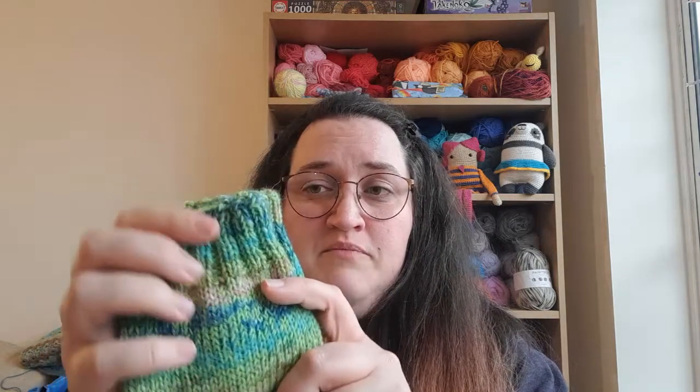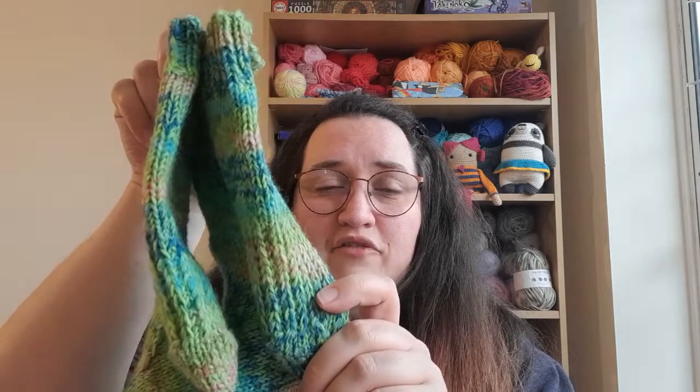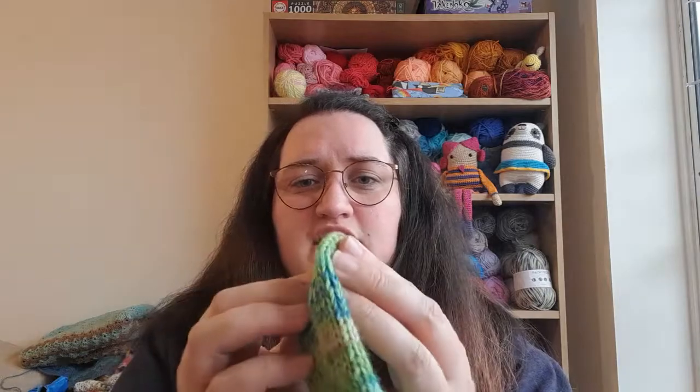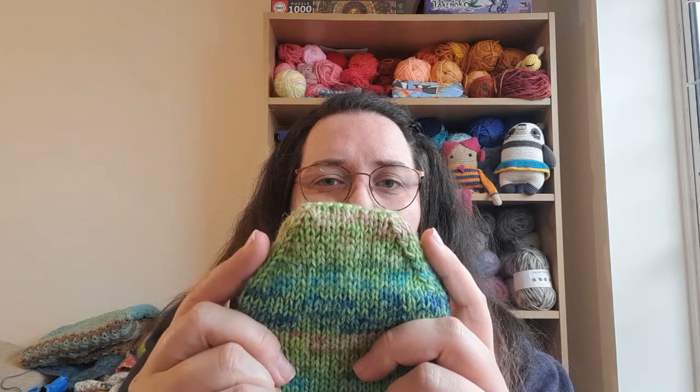That's just a basic sock pattern. I always use Winwick Mum's basic sock pattern. So they're cuff down, done a 2x2 rib, heel flap and gusset, and then your toe shaping. I don't know if this has got a special name, this type of toe decrease. You decrease on both sides. I know there's lots of different ways of doing socks, but that's the one I always go for.